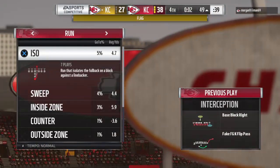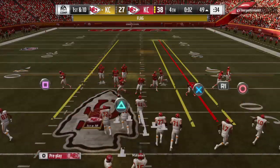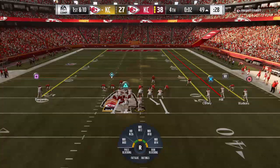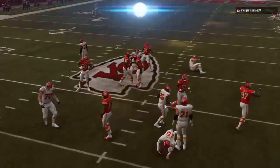And that drives coaches insane, doesn't it? When they see that happen, it just doesn't feel right, does it? Plus, you're giving up yardage. One final try for Mahomes. And he's taken down. A Chiefs sack.